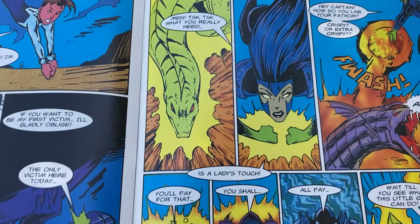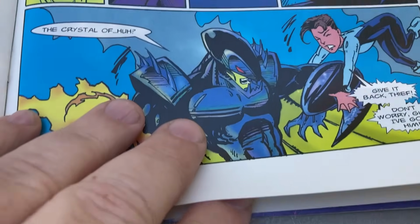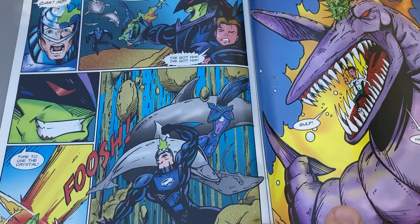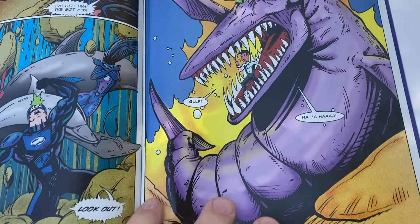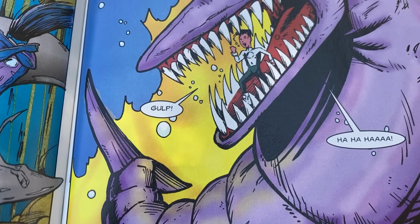And so Moray turns into an eel and they're all fighting. And he's got the crystal right there that the boy's trying to rescue because he's got some kind of psychic link with it. And they're like, Zach, no. Of course he's not going to listen. He's a kid. You should have locked him in there. And now the crystal of Atlantis. He's like, oh, gulp.